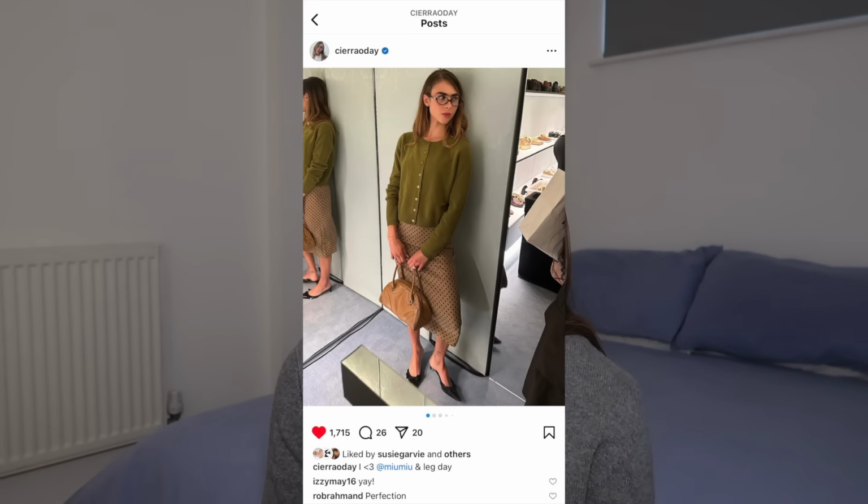A few of my favorite fashion girlies wear these glasses, like Sierra O'Day and Love You, and they just look incredible in them. They make me want them so much, but I actually don't even need reading glasses. At least I don't think I do. I haven't had an eye test done in over 15 years. But I'm pretty confident in my vision.